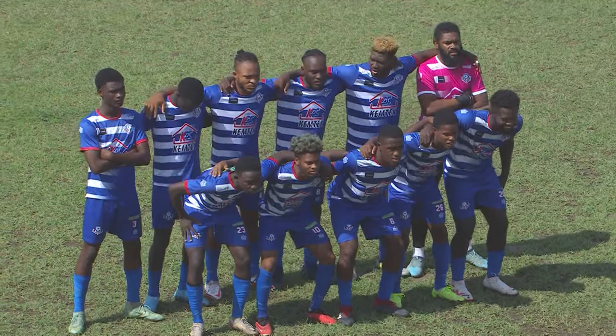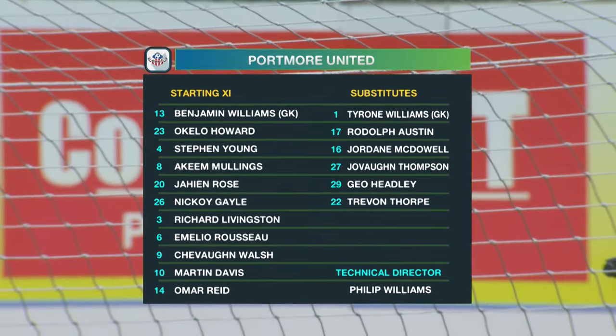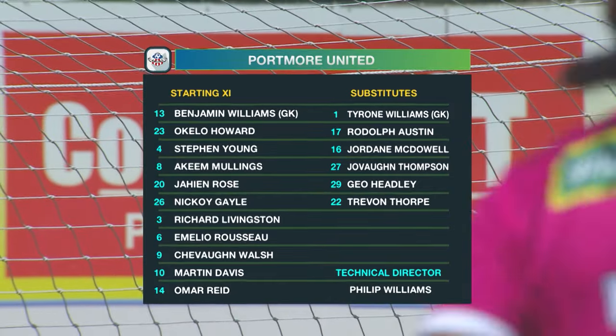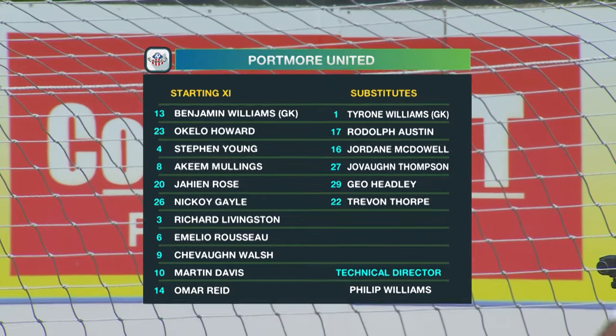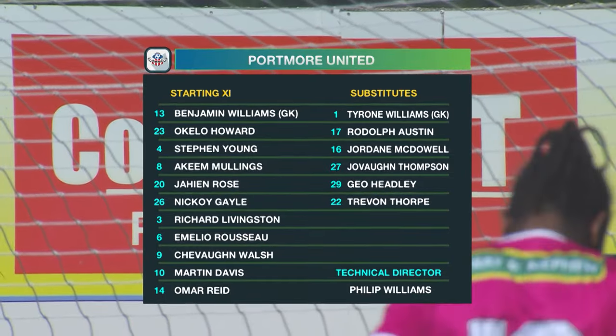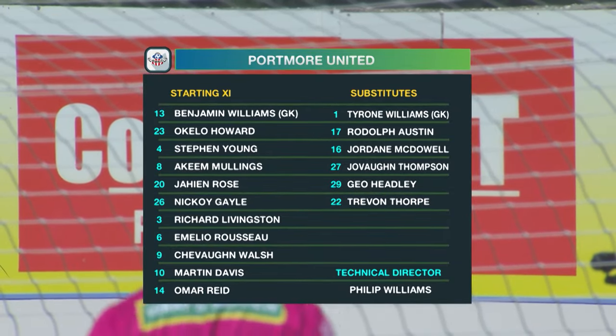Portmore, they are all smiles and they'll be playing with a 3-5-2 formation. Benjamin Williams, their regular custodian between the sticks. Okila Howard, Stephen Young, who scored in that Mount Pleasant 1-1 draw. Akeem Mullins, Jaheen Rose and Nicoy Gale. So they'll be playing with 2 number 6s, 2 central defensive midfielders. Interesting. Richard Livingston, the youngster, plays out wide, the stats captain. Emilia Rousseau now plays in this new role of centre-back. Players to watch: Siobhan Walsh, Martin Davis and teenager Omar Reid.